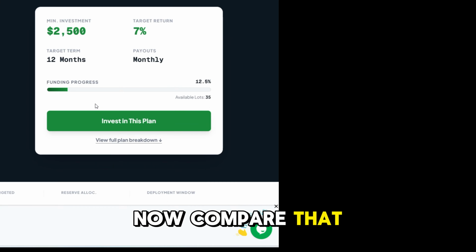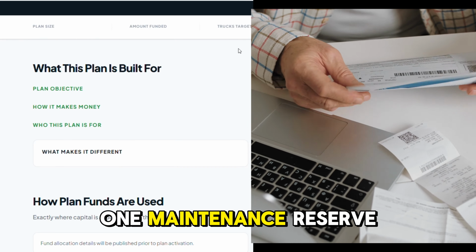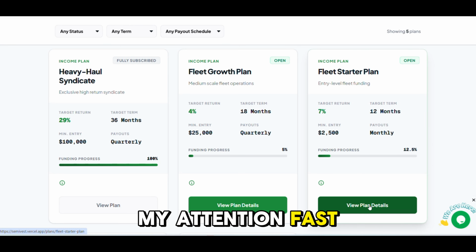Now compare that to what $2,500 usually does in truck ownership. It disappears into one repair, one maintenance reserve, one tire problem, one issue you didn't plan for. That contrast got my attention fast.